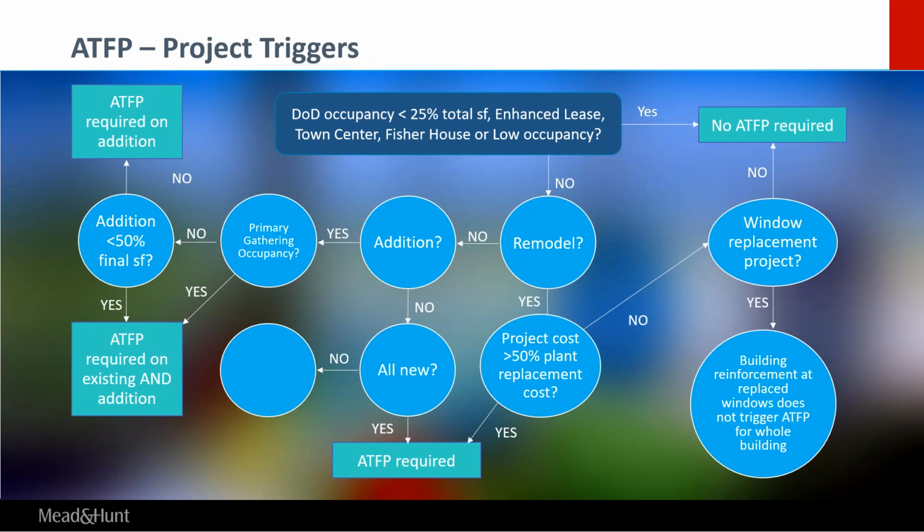The plant replacement cost, just to define that quick, is the cost to build a similar facility with the same function and space as the completed project with the remodel. Then there are other requirements if it's a window replacement project and how that plays into how much of the anti-terrorism requirements are required. Now then moving back up to the remodel portion of the flow diagram, if it is not a remodel, then our next question is, well, is this an addition?